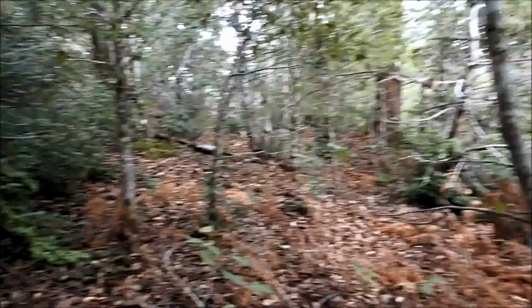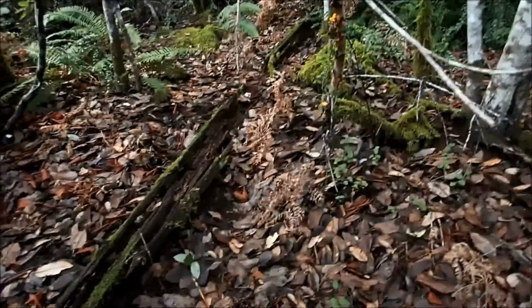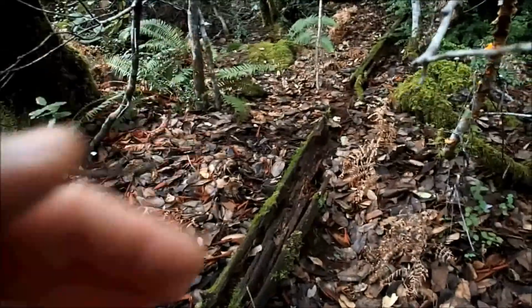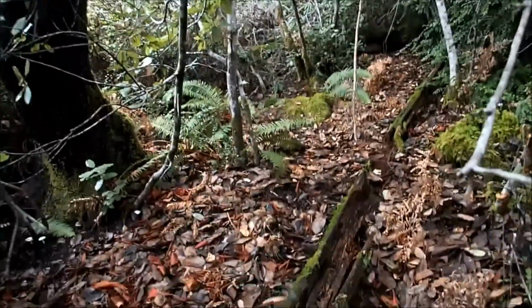I'm out here in a forest of tan oaks and madrones. What I was doing was taking the GPS and trying to find a property corner, but I ran across this bear trail out here just now. I haven't even walked on it yet, but notice how the route through here is really well worn down, even through the bushes up there, straight through there.